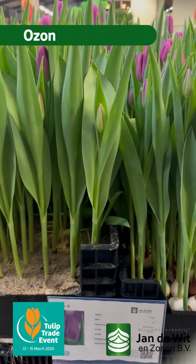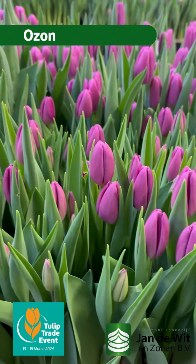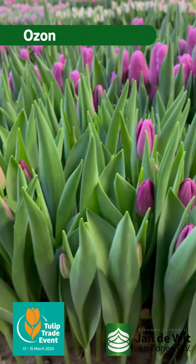That's a little bit of a later variety that you can also see here. Ozone takes more time for the growing. It's possible to have it flowering around the half of February.